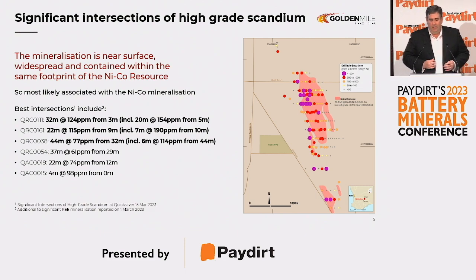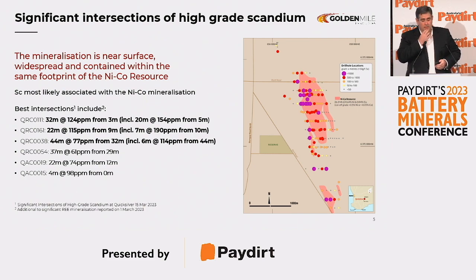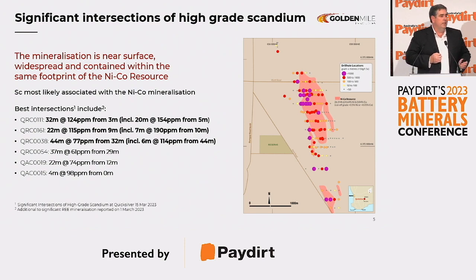The 15th of March was a big day for us and a big step forward for the company. A review of our historical data uncovered significant, high-grade intersections, and importantly, the mineralisation is near surface, widespread, and contained within the same footprint as the nickel cobalt resource. We do not need to mine additional tonnes to dig up the scandium, and the same goes for the rare earth elements.